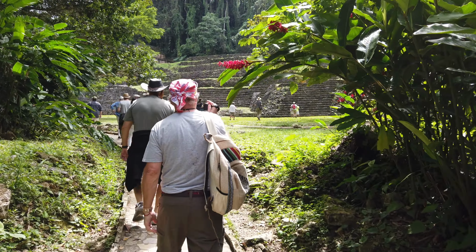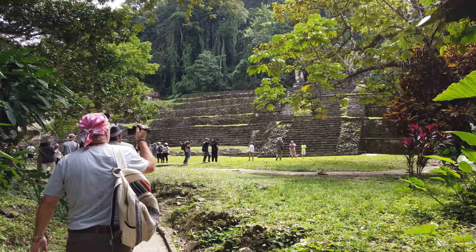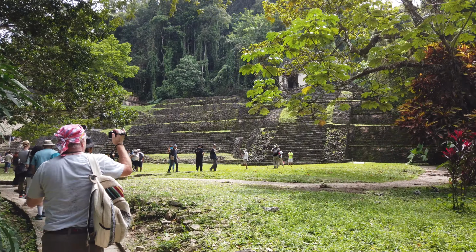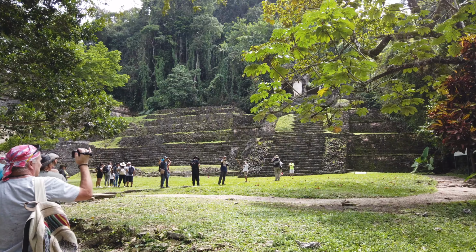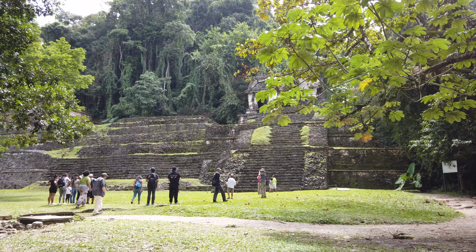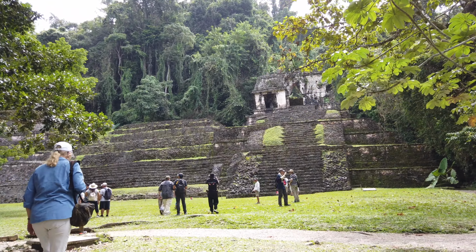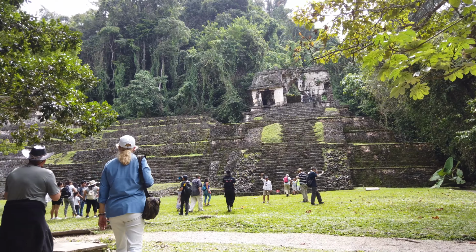Okay, we're entering Palenque. A huge complex in Chiapas in Mexico. Only about 10% has been uncovered. The other 90% remains in the surrounding jungle.